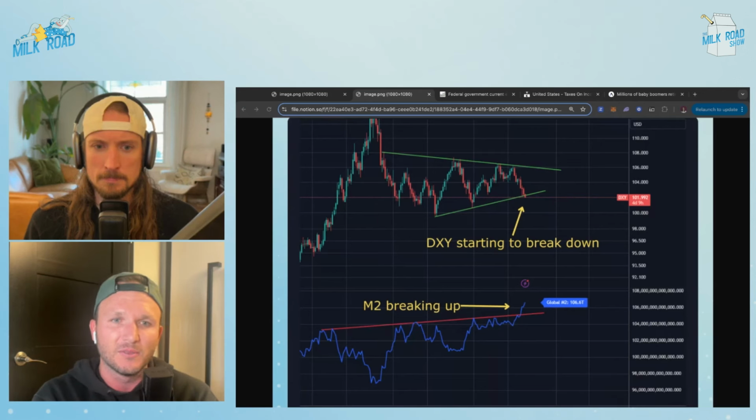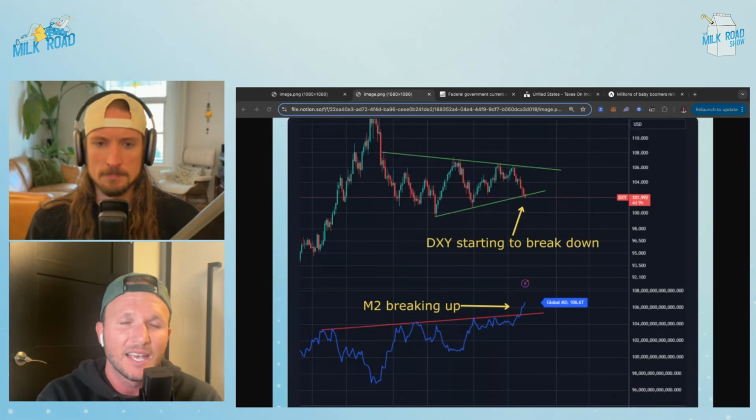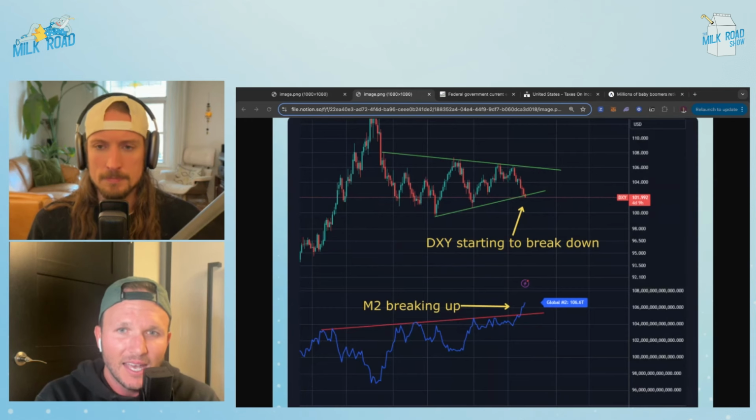You can open up TradingView, just Google Dixie price, and you can watch it live all day. And you can see that when the Dixie is starting to break down, when it's going lower, typically risk assets start to go up. There's a very clear correlation here, and we've seen it over multiple cycles here in crypto.